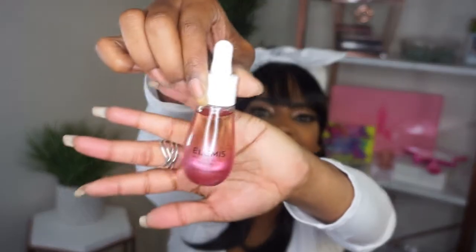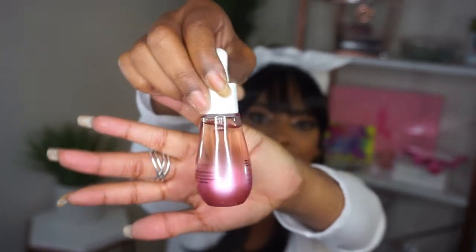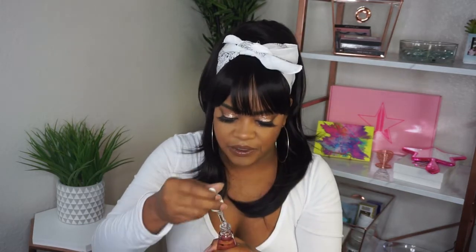Ooh, it's so pretty. Look at that. Look at this packaging, you guys. It's so pretty. Okay, let me open it and see what she smells like, because it said rose. Oh yeah, she definitely smells like rose, and I like the scent of rose.